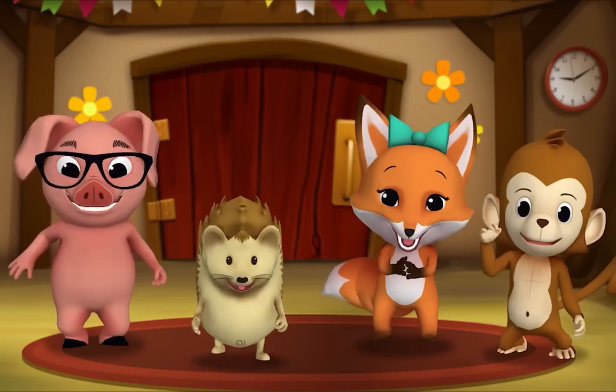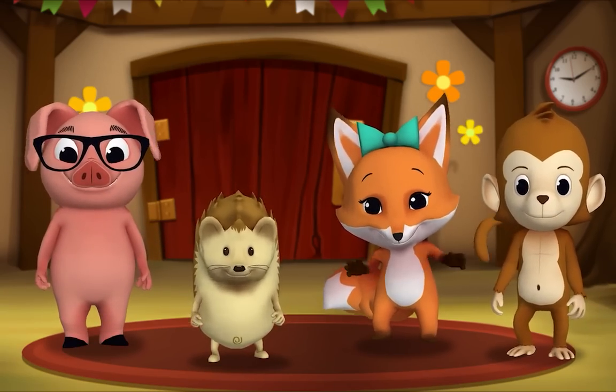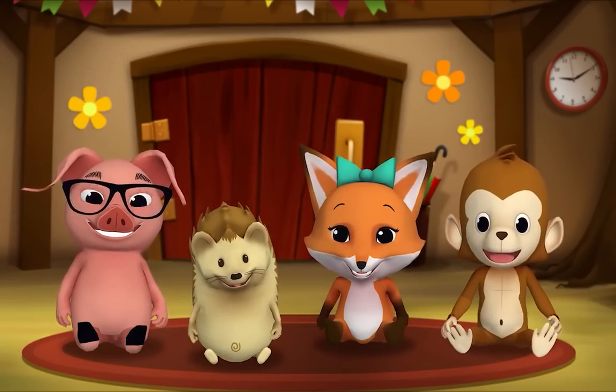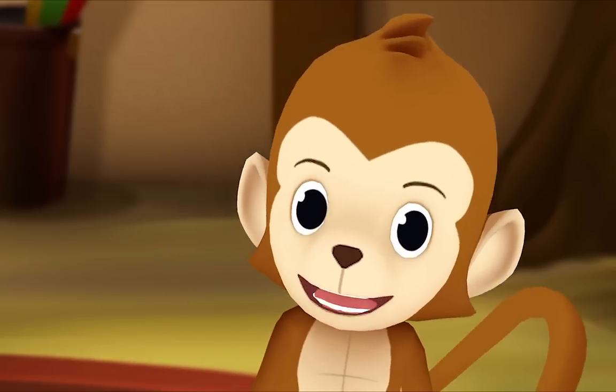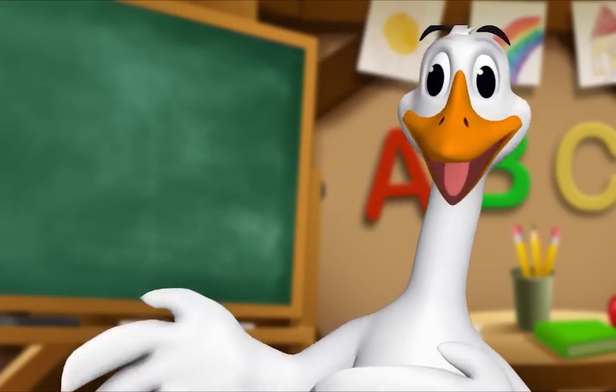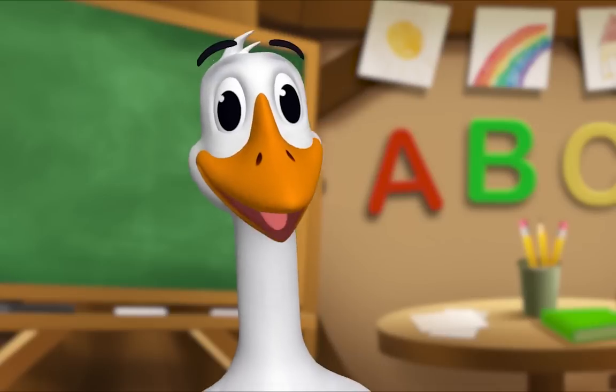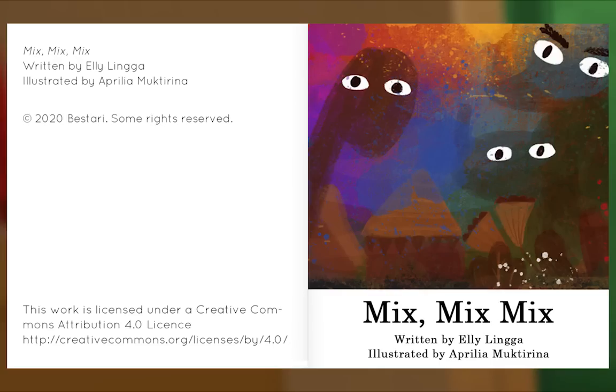It's story time! Yay! Gather round, everyone! What book are we reading? We're reading this one. It's called Mix, Mix, Mix. Do you know what happens when you mix colors together? Let's take a look. Let's begin. Mix, Mix, Mix, written by Ellie Linga. Illustrated by Aprilia Mukhtarina.